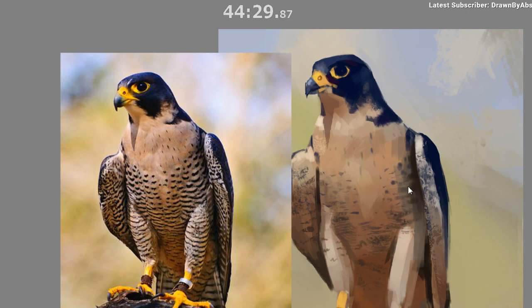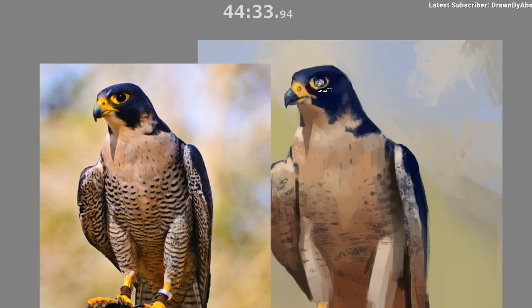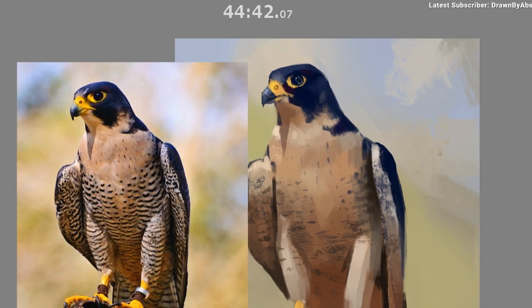About to finish this little painting here. It looks awesome, thank you. It does look really cool. Add a little bit of darkness here and there. We're pretty much done.